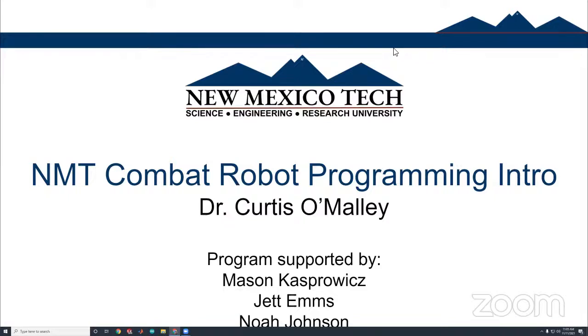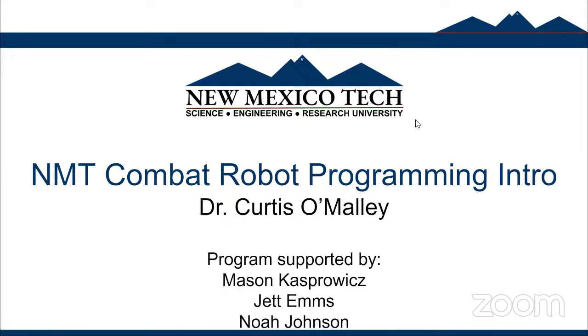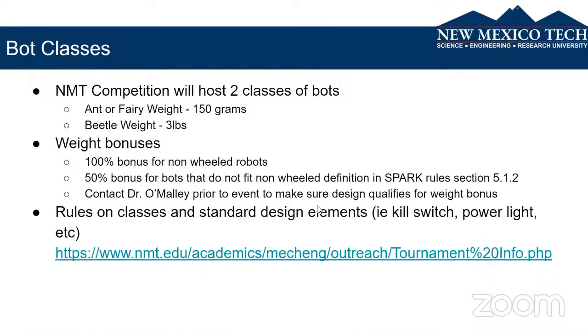I've got a couple of students' names up here, Mason, Jet, and Noah, who have been really instrumental in getting the program running. And so what BattleBots is, we've got various weight classes of robots. The primary ones that the students here build are either 150 gram ant weight or 3 pound beetle weight. And they can get extra weight into their class for various other reasons if they design a robot that isn't wheel driven, right? That has legs and walks, or get some weight bonuses from those kind of things.